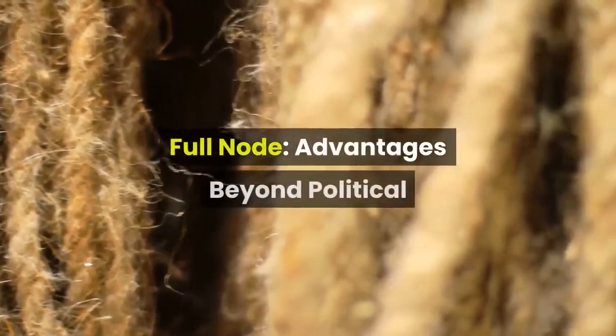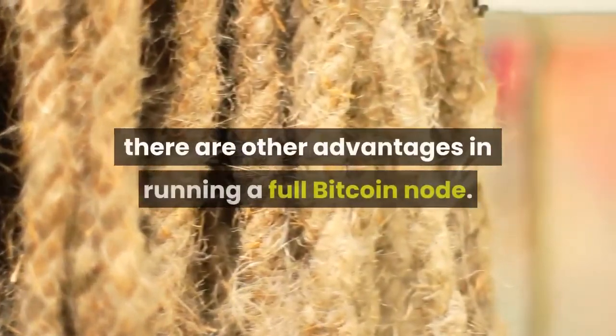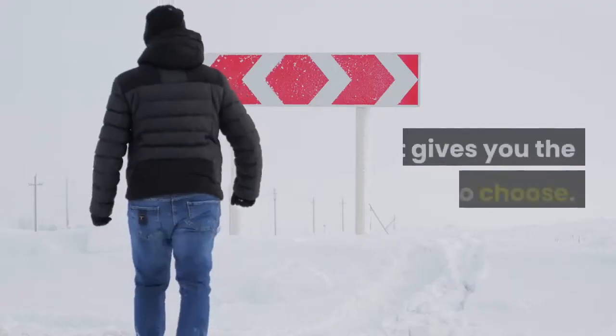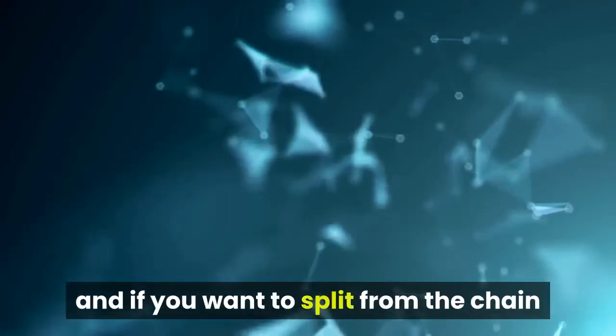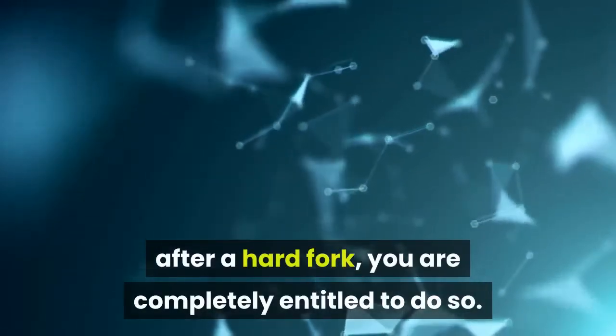Full node advantages beyond political power. Apart from political power, there are other advantages in running a full Bitcoin node. Here is a list of those advantages. It gives you the power to choose. This is a corollary to the political power point. When you run a full node, you also choose the kind of software you run, and if you want to split from the chain after a hard fork, you are completely entitled to do so.